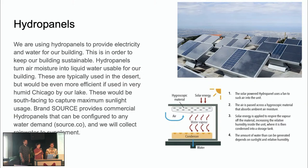These are typically used in the desert, but would be even more efficient if used in humid Chicago by our lake. These would be south-facing to capture maximum sunlight usage, and the leading brand Source provides commercial hydro panels that can be configured to any water demand, and we will also collect rainwater to supplement. And that's a diagram of how they work. They use moisture from the air and solar energy to condense the water out of it and turn it into water that you can use.